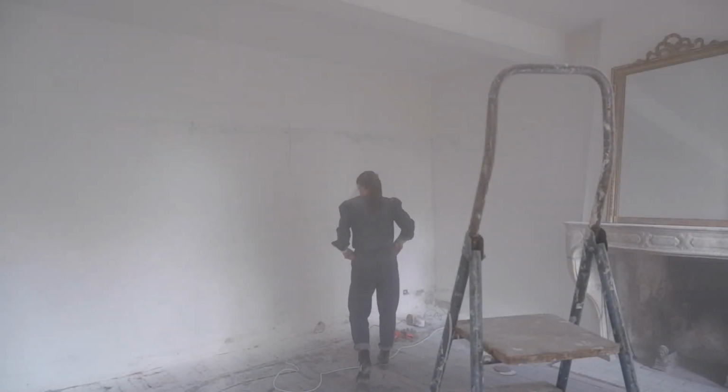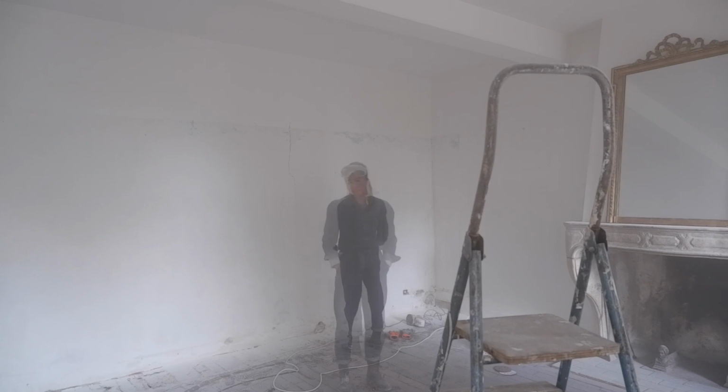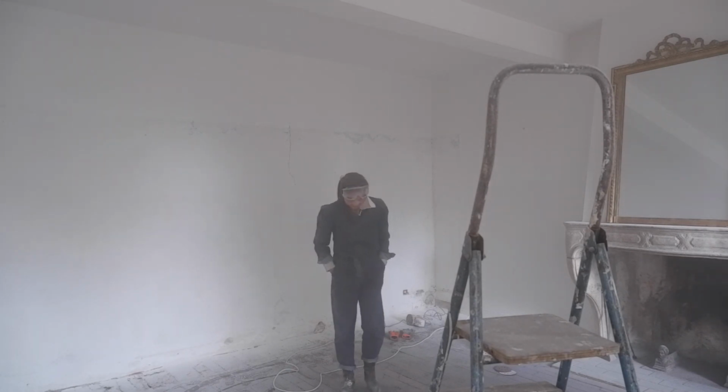And I don't know if I should sand off this bit here. I'll give it a shot. Okay, I smoothed out the wall as much as possible. It looks pretty good. Let me back up here a little bit. It is very, very dusty in here. My arms were feeling very much like jello, and I was feeling kind of nauseous from using the sander. Very strange sensation.